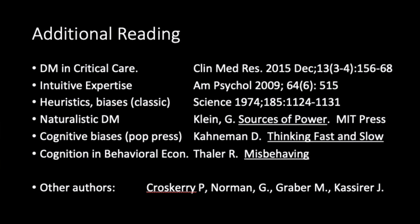So hopefully it was fun to learn about some of this, and for those who feel like they've had an interest sparked, here are some additional resources that are fun to look at. This is a book written for the lay press by Dan Kahneman, who won a Nobel Prize for heuristics and biases. One of his protégés, Richard Thaler, who founded the field of behavioral economics along similar lines, has written a book for the lay press. And I think Gary Klein is a great resource for the value of intuitive decision making. And here are some other classic articles too.